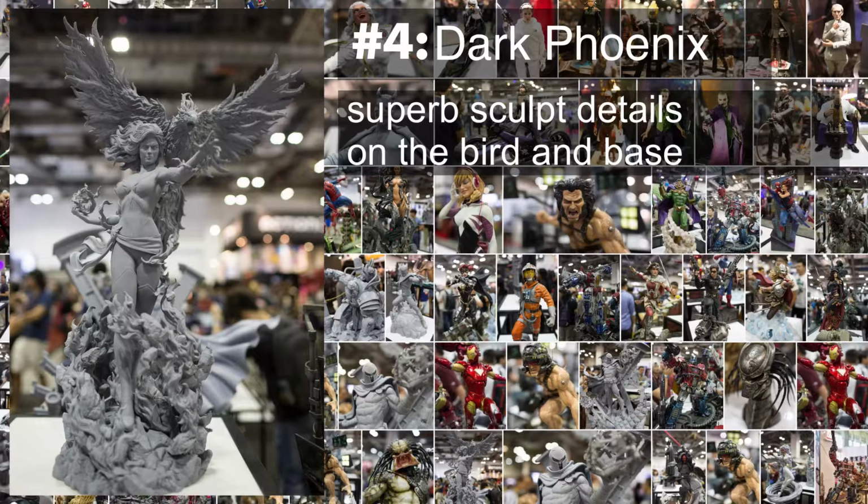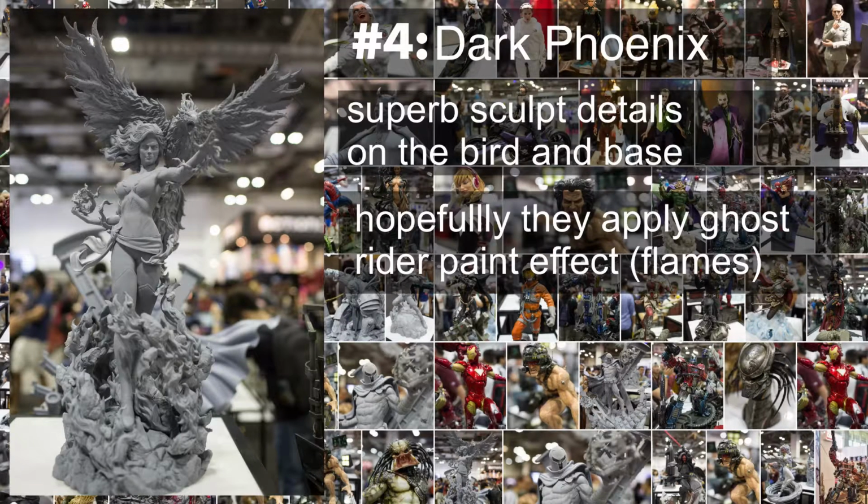I hope that they apply the same amount of detail in terms of paint job as what they did with the flames on the Ghost Rider. I like the Ghost Rider wherein they blend the wheels and the flames. That was really nicely done. Nice technique. So I really hope I get this kind of paint job as well.